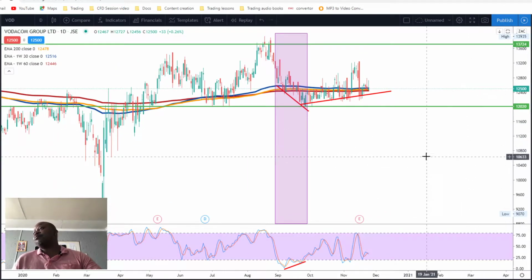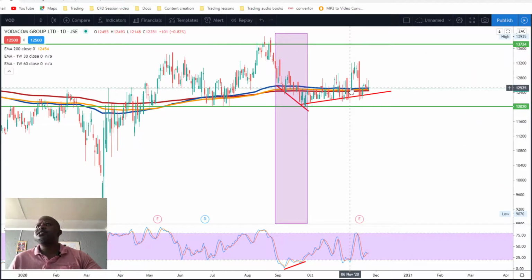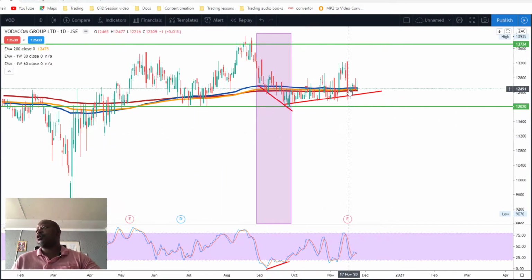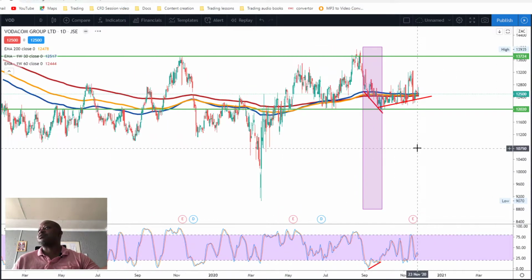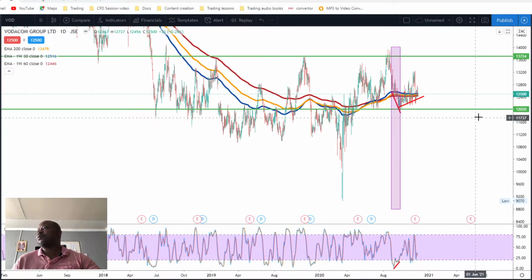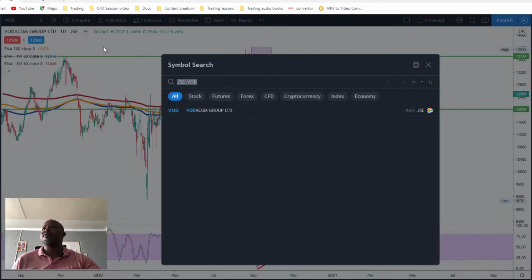But with Vodacom, I believe my 30 is above the 60. Yes, indeed, my 30 is above the 60, so I'm free to go long on Vodacom, but I'm waiting for a break above that 137. Let me just zoom out a little bit. Out of this range of 137, 120 range, break to the upside. I'm looking for a 3% break higher. So we're still playing a wait and see with Vodacom at the minute.